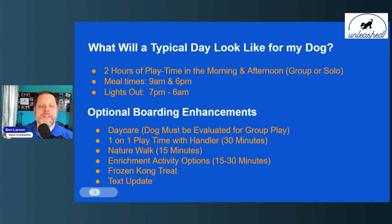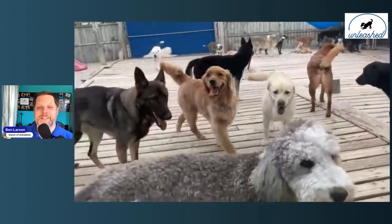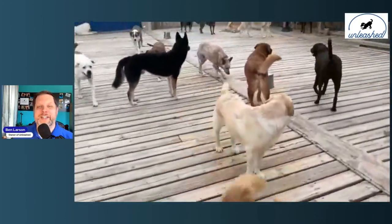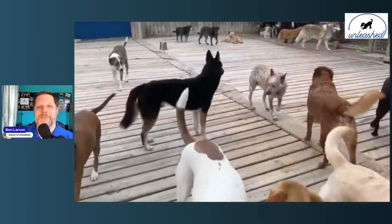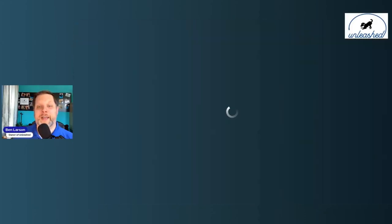Now, the enhancements are a lot of fun. You want to add daycare, the full day of play for your dog's stay? We can do that. Here's a little example of what that might look like. And you can see dogs interacting, having some fun. And again, if they don't like group play, we can do the one-on-one play time or walks.